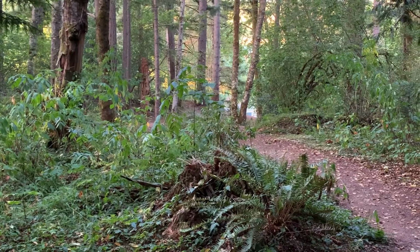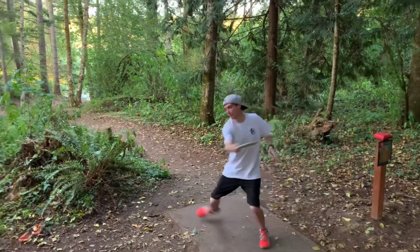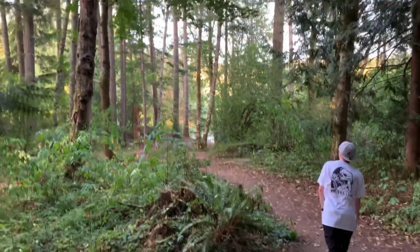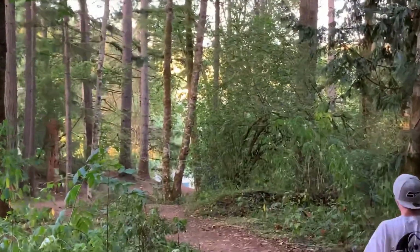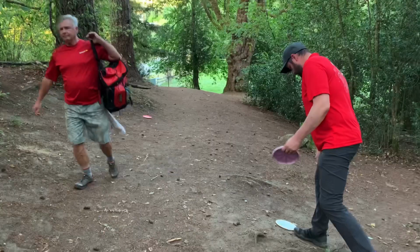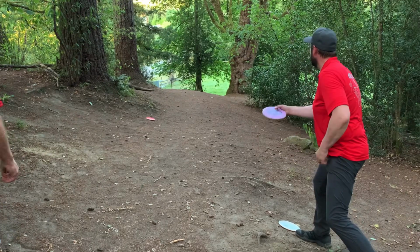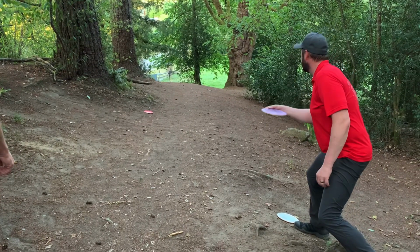It was kind of cool. Like I said, I hadn't played with Scott in a while. It had probably been close to a year since the last time I played with him. It was at least pre-COVID. I know that. And it was cool to see him. His game developed a lot since the last time I played with him. Especially his putting. His putting got really good. A lot better since the last time I played with him.